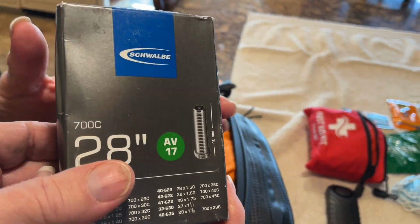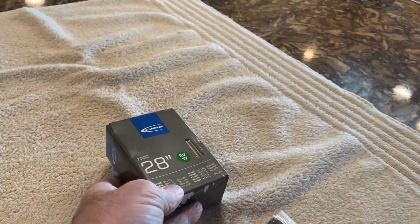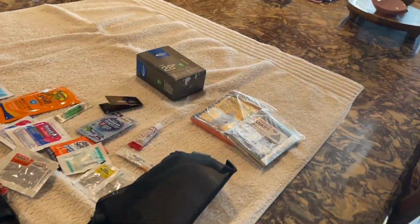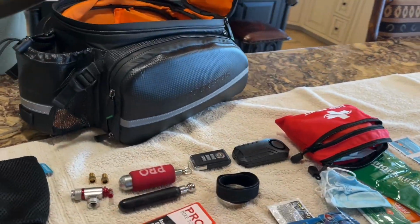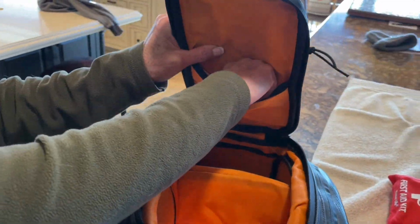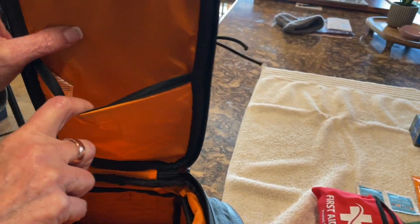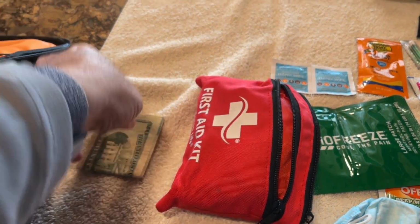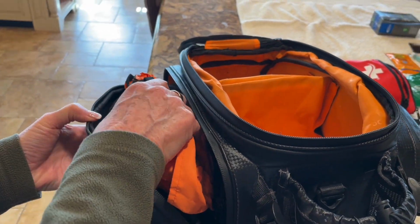Inner tube. This is real important. We carry a spare inner tube for all the bikes. We're using 28. Those are actually, they'll fit a couple different sizes. I think they'll fit up to 29. Our tires are somewhere between 50 and 48 millimeter. A little extra money because if we forget our credit card, we've got to be able to buy something, food that is. Side packets are kind of cool.